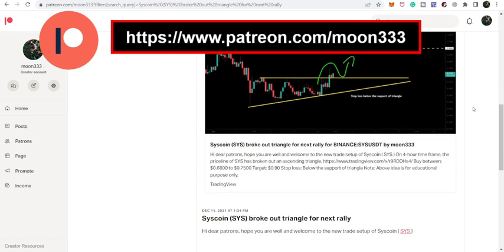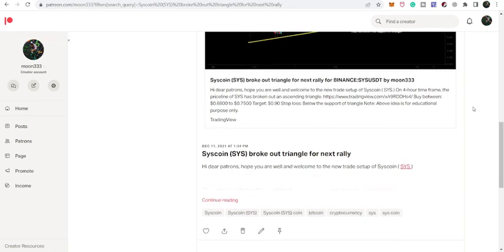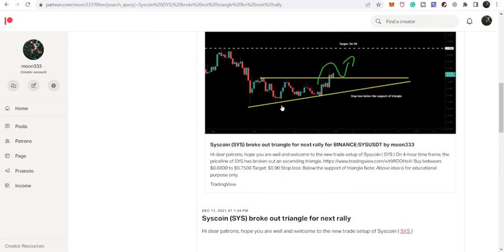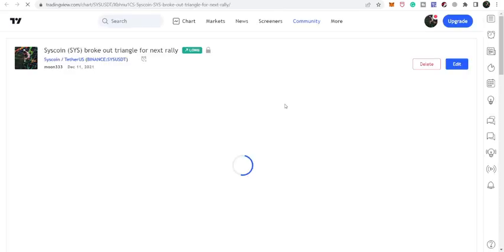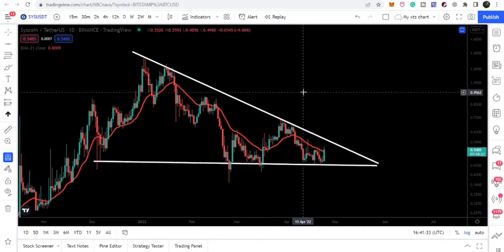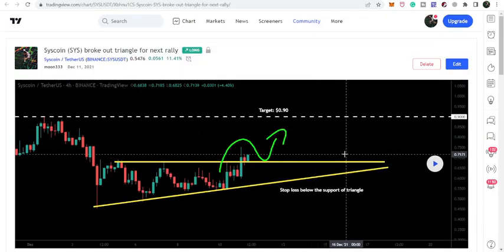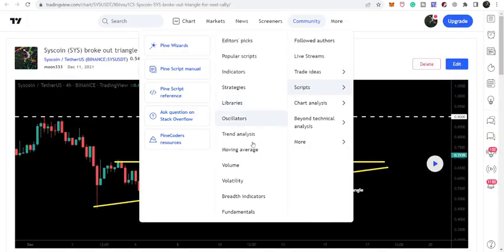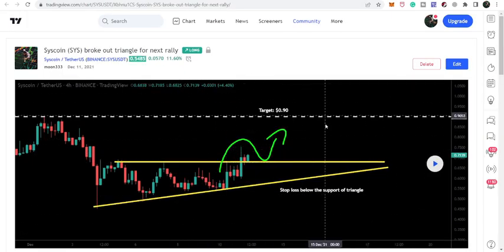First of all, let me recall my previous trade setup that I shared with my members at the Patreon on Syscoin, and that was a breakout from this ascending triangle. And right now we are going to break this descending triangle. The previous one was the ascending triangle, and this was a very small triangle on the 4-hourly time frame chart. This time we are going to break on the daily time frame. Okay, our target for this breakout was 90 cents.